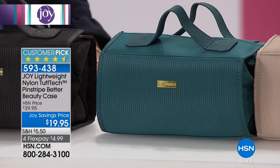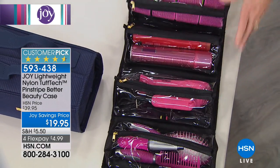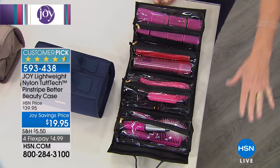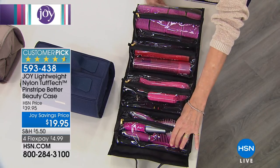So let's just talk about inside. Here we go, we're going to roll it out. It's 10 inches by 6 inches, and then you roll it out. It's 25 inches. It's all held in place with hook and loop closure, so it's going to stay secure. You can put all your beautiful beauty items in here. We've got our hair dryer, a hair crimper, and brushes in here.